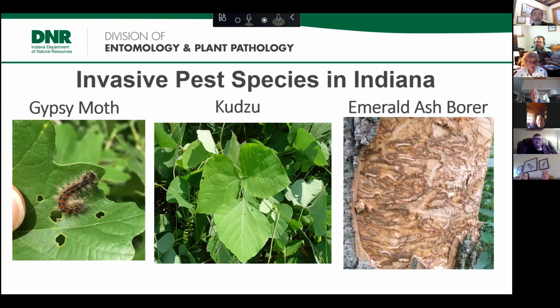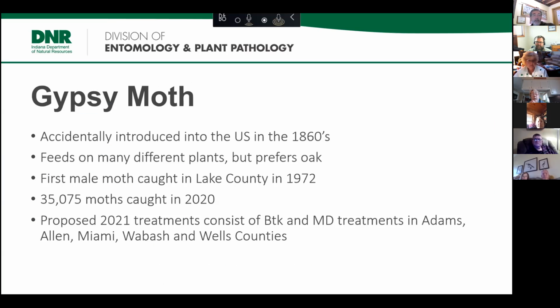The first few things I'm going to talk about here are gypsy moth, kudzu, and emerald ash borer. The first one, gypsy moth, has been around here in Indiana for quite some time. We've been treating for gypsy moth in Indiana since about 1998. But the first gypsy moth was actually caught up in Lake County in the northwestern part of the state in 1972. So 48 years ago was when the first gypsy moth adult male was caught in the state.